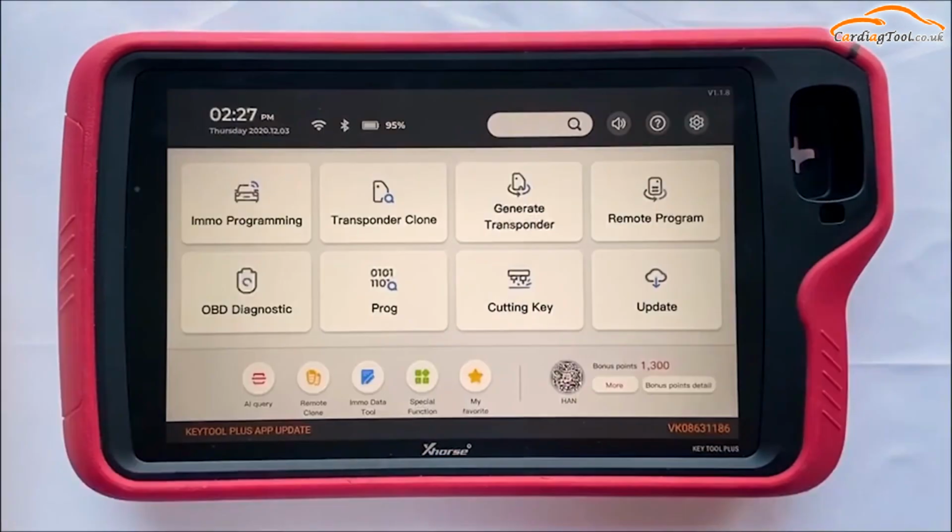You can find there is OBD diagnostic on the screen. The function has just been released several days ago and will be improved gradually. On the bottom of the screen, you can click shortcut key icons to use other functions like AI query, remote clone, remove data tool, which we call file make key, special functions, or my favorite.